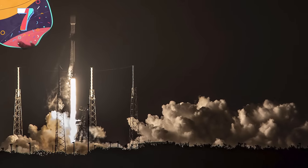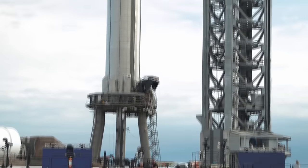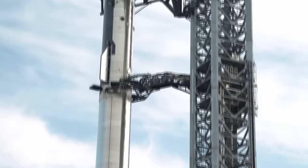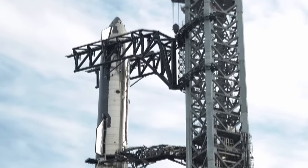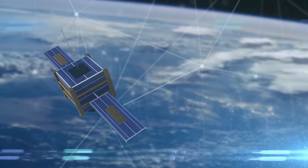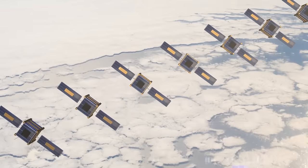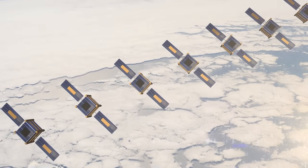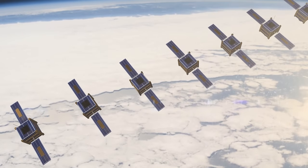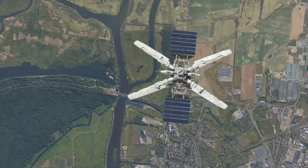Moving on to number 7, the 100th Falcon 9 flight. With a much more cost-effective launch option for companies wanting to operate their own satellites, SpaceX has made space more accessible than ever. But as well as making this available to other organizations, it's using it for its own objectives too. One service that everyday people can already use is Starlink, which is a network of hundreds of satellites in orbit that provide high-speed internet access, something that's invaluable to those in countries that don't already have an infrastructure, or those who live in places that are so remote that traditional cables aren't feasible.